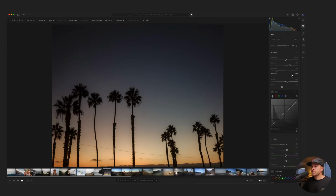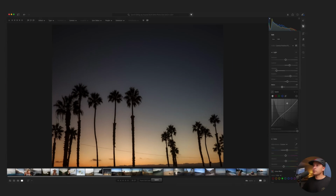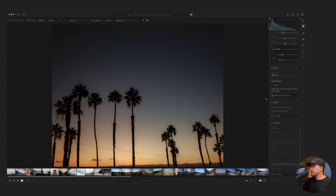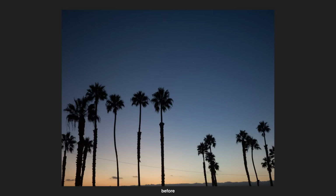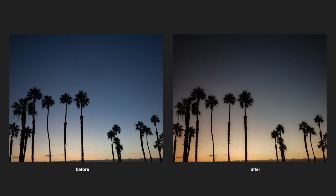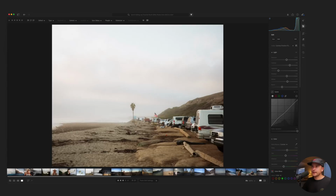It's kind of fun. Whoa, look at the halation down here with the shadows. This one could probably use some noise reduction, which I've never really used. We'll just add a little bit. Not my favorite, but we got to keep running with it. Before, after. Actually, it's kind of nice. I like it.